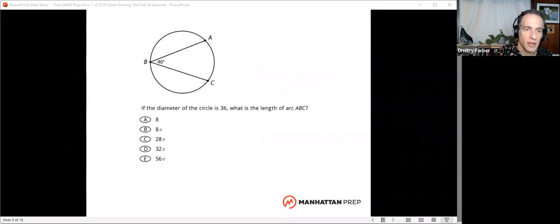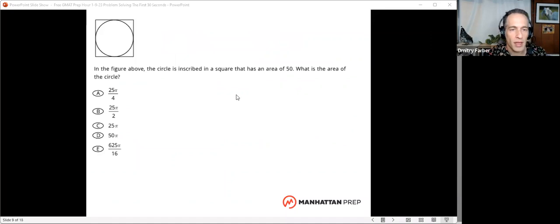Cool. Let's do some more. Here's a circle inside a square that has an area of 50. Okay, well, now it's about area. I know how to find the area of a circle. I know how to find the area of a square. I just have to find a connection between them. These aren't too crazy, but the biggest thing I should do immediately is notice the answers and say, okay, what can I eliminate? All right, so if the square has an area of 50, what answers are out entirely?